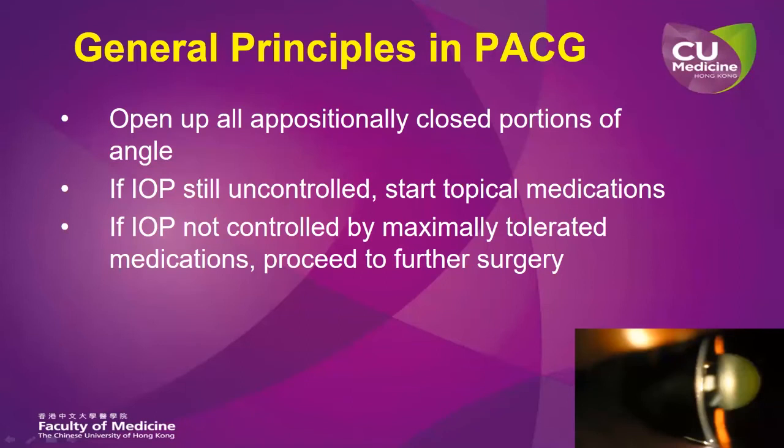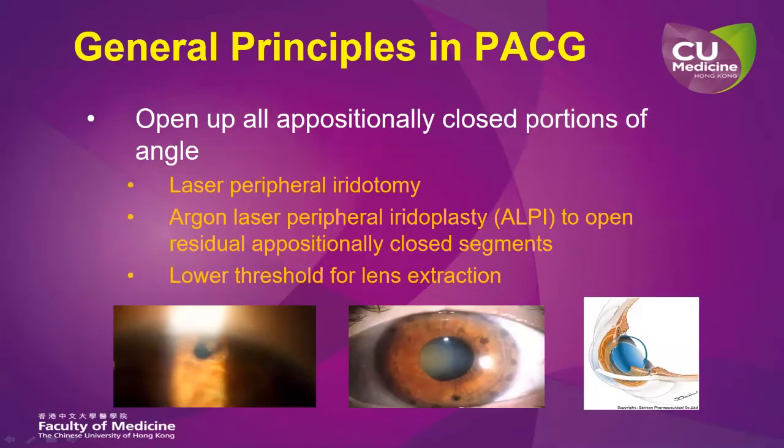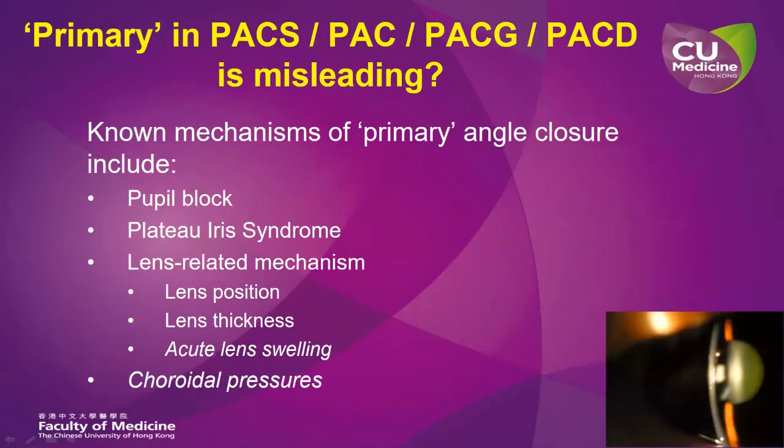Now, in primary angle closure glaucoma, first of all, we aim to open up all appositionally closed portions of the angle. If intraocular pressure is still uncontrolled, we consider starting topical medications. And if IOP is not controlled by maximally tolerated medications, then we proceed to further surgery. There are several means that allow us to open up appositionally closed portions of the angle, and these include laser peripheral iridotomy, argon laser peripheral iridoplasty, and also lens extraction.